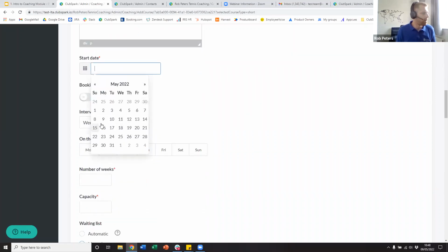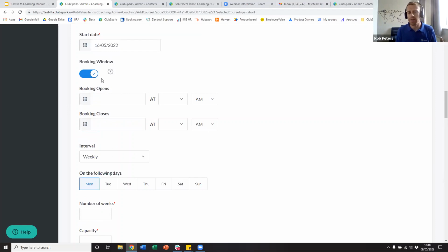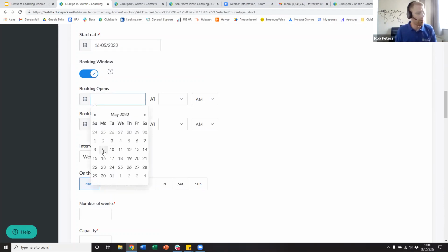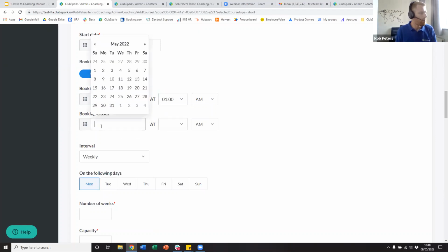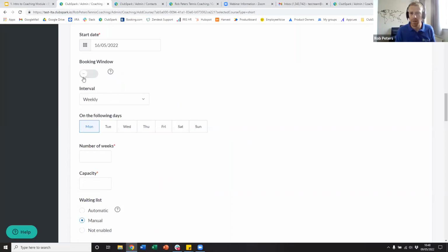So I want this one to start, if I've got the 9th today, on, let's say next Monday on the 16th. And you can also set up a booking window. So if you want people to book on and you want to know how many are booked on 2 days in advance, you can set that people have to book on during that period. So you might say that they can book on from today, the 9th at 1 AM, but booking closes the day before at midday. So you do have the option to do that. And then at that point in time, the number of people that are booked on, to help with coaches and managing that. Now for this instance, I'm going to switch that one off.